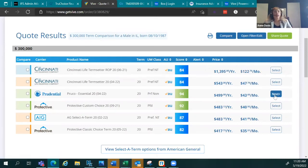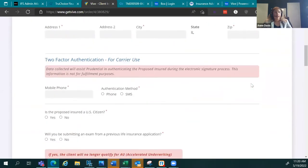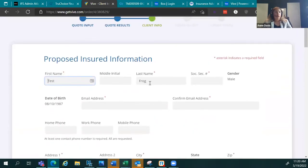So with this, I'm going to go ahead and click the select button, and it'll take me to the remainder of the submission process. It is really short. It already populated my client's first and last name. I'm going to put a social security number in. And then the email address.